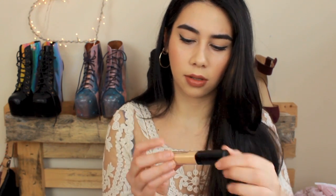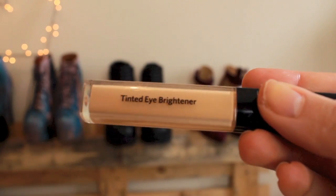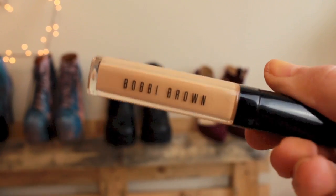The product I've been loving is Bobbi Brown's Tinted Eye Brightener, and I've got mine in the shade Light to Medium Peach. It's basically a doe foot applicator, and it is a liquid version of the famous Bobbi Brown creamy corrector in the little pot.